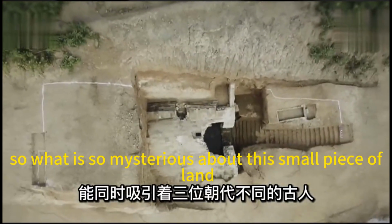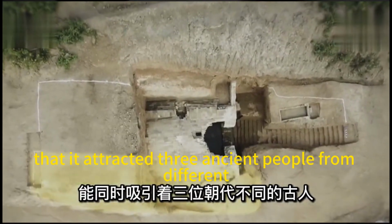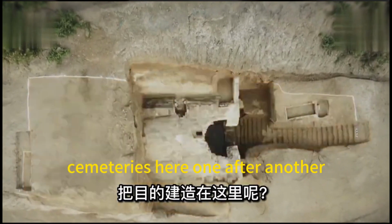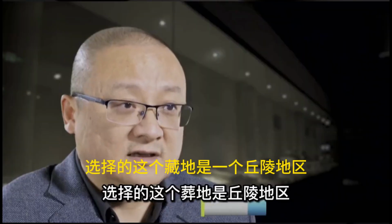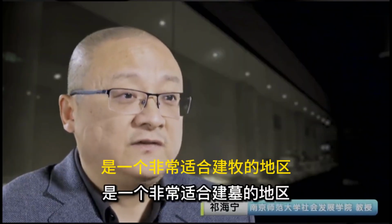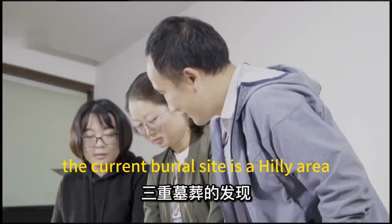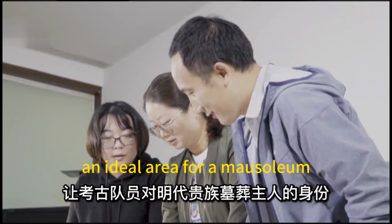So what is so mysterious about this small piece of land that it attracted 3 ancient people from different dynasties to build cemeteries here one after another? The current burial site is a hilly area, an ideal area for a mausoleum.